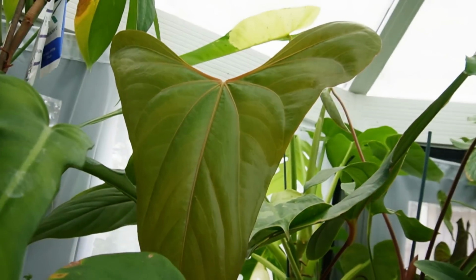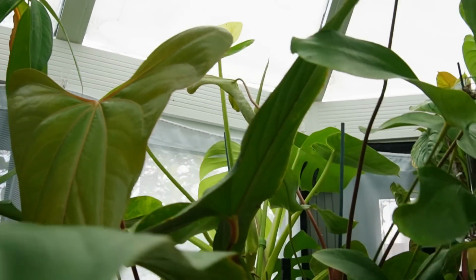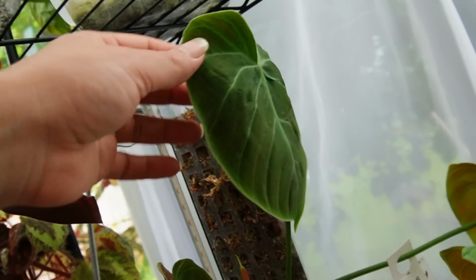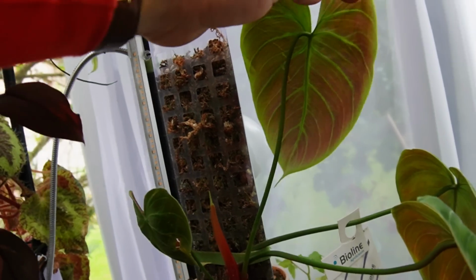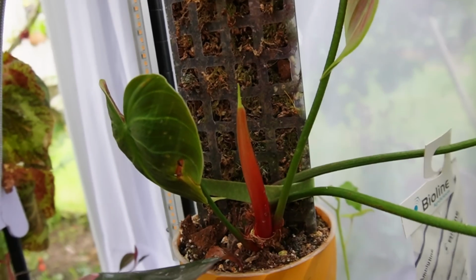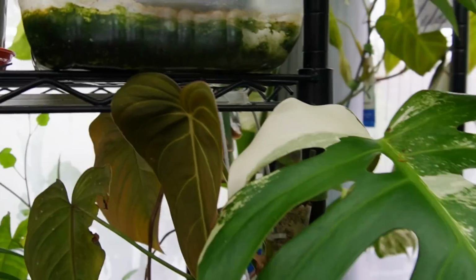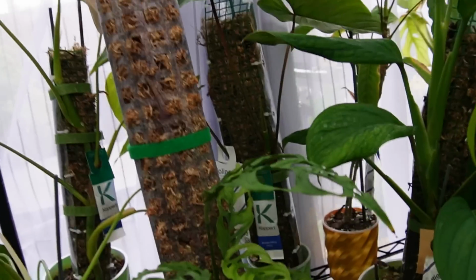The Anthurium Nicolagnum Gigi, I think that one is. El Chaco Red. You can see the redness there at the back. I keep giving it a moss pole. Is it attaching to the moss pole? No, it's going away from the moss pole because things. Let's have a look at what else.